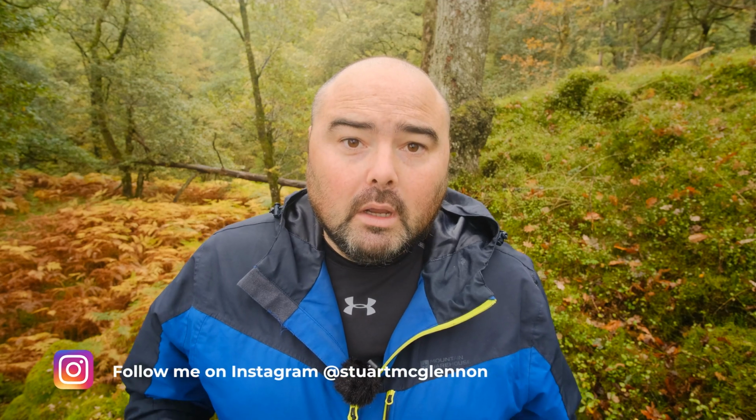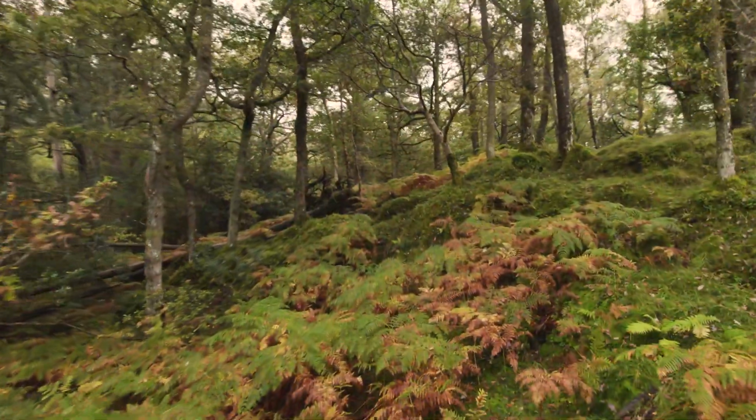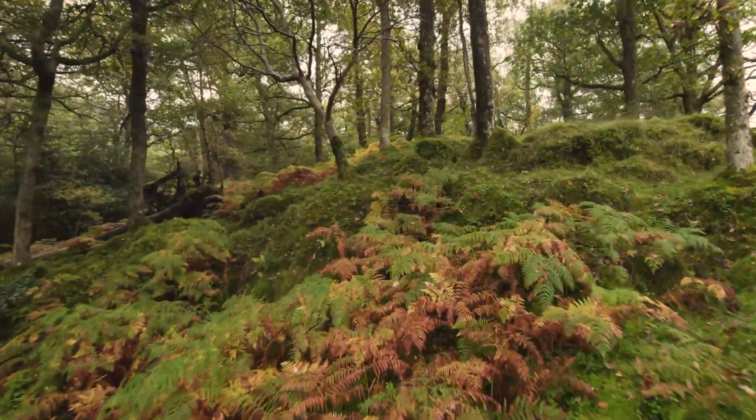Now, I'm at one of my favourite little patches of woodland here on the side of Derwentwater. I've been shooting here for many years, and I'm finally starting to, oh great. Wait. Right, let me try that again. Bit of a shower came in there. Yeah, I'm just starting to, in the last sort of 18 months, really key into this patch of woodland, and I'm starting to see the compositions a bit more clearly here.